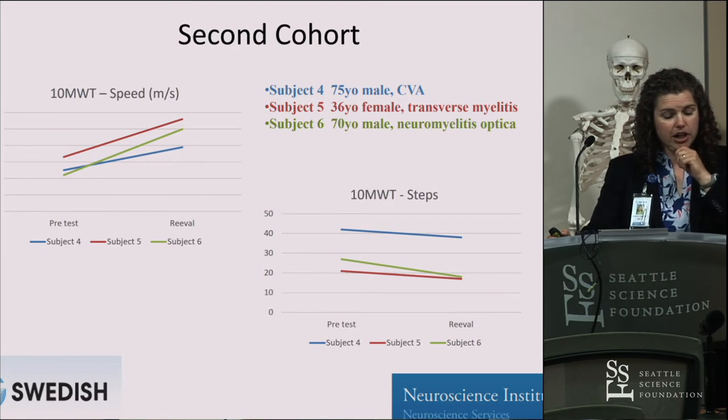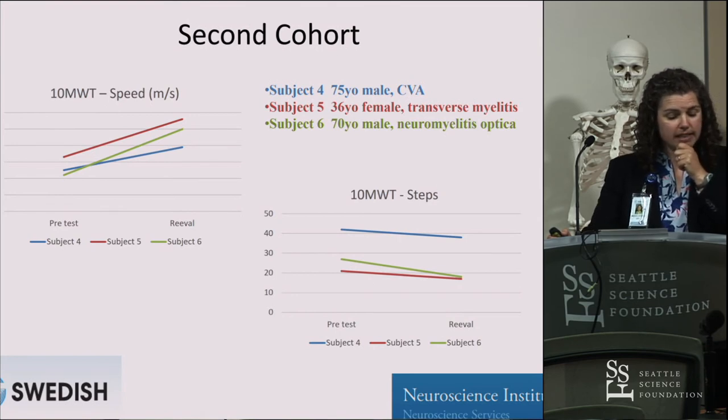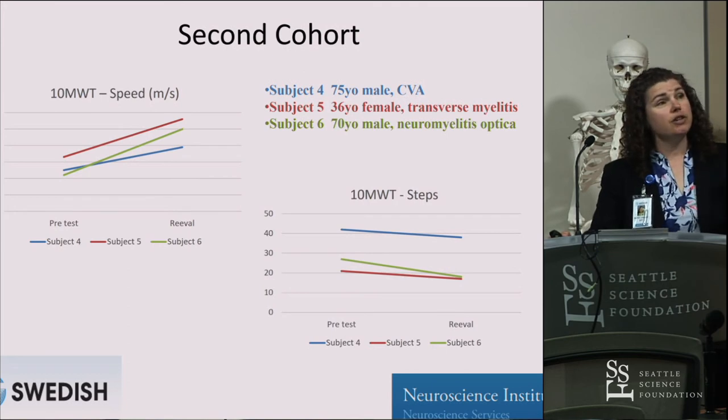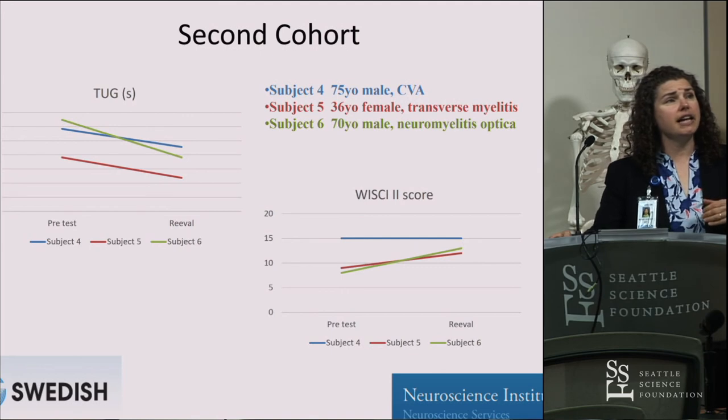And subject six was a power wheelchair user. He was getting PT 6 times a year, and he was walking 60 feet with a front wheel walker and wheelchair follow for exercise. So you can see, again, each of these patients improved significantly on their speed and decreased their number of steps on the 10-meter walk. The TUG gets much faster.